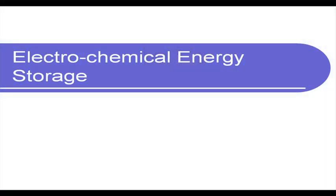Welcome back, good morning, and we will start the next lecture of energy conservation and waste heat recovery, where we will continue our discussion again on energy storage. This time we will go to a new means of energy storage, which is electrochemical energy storage. Okay, electrochemical energy storage. What do we mean by that?